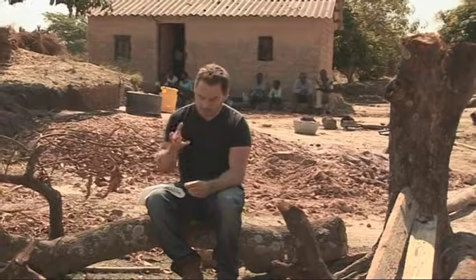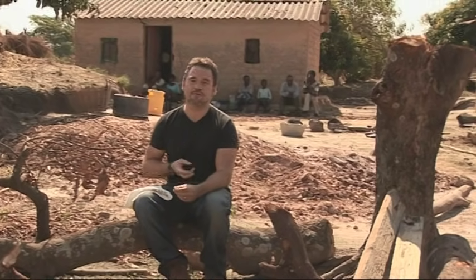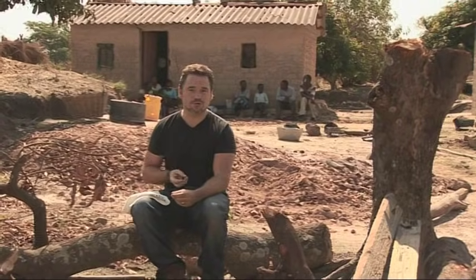And we want to talk about value of emeralds. Well, they range in all sorts of prices. The piece I'm holding here now, probably £7,000, £8,000. But don't be surprised to see some emeralds fetching millions and millions of pounds. In fact, quite recently, there was one sold at auction for over $2 million.